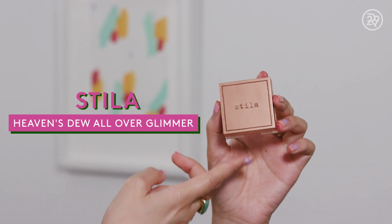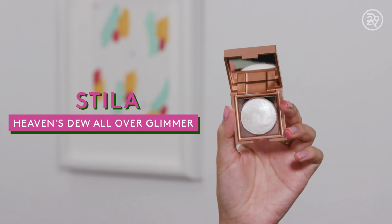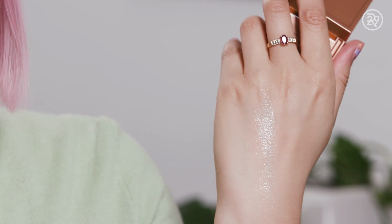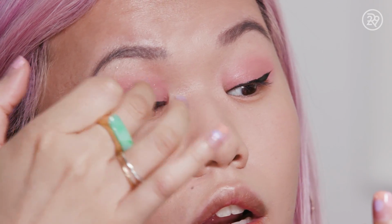So I just got my hands on this Stila Heaven's Dew All Over Glimmer, and it is so pretty. It looks like a powder, but you put your hand in it and it feels soft, almost like a cream. What I like about it is it gives this kind of wet effect without actually having to wear eye gloss. So I'm gonna put this on top of my lid just to give myself a little bit of sparkle.